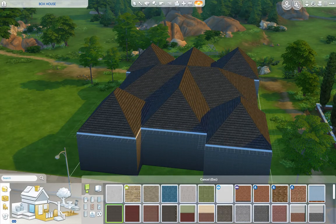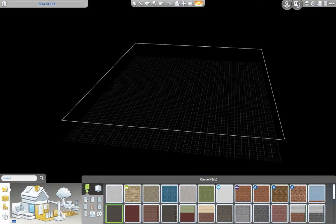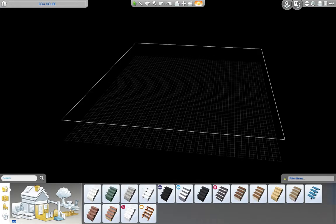Please make a bat cave under it. I could try. I don't know how to do basements in this. Is it this tool or is that pools? How do you do basements? If I just draw a wall down here, will it? Looks like yes. What if I put a stairway?